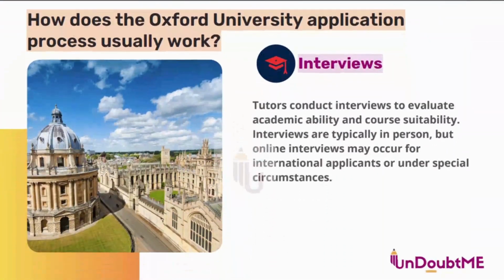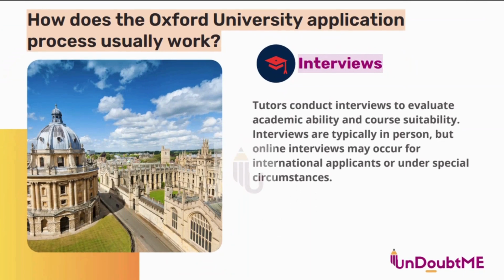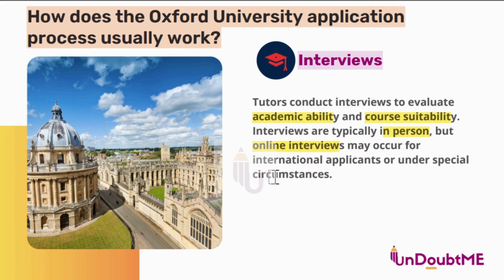Next is interviews. These tutors, which I was talking about in the previous part, take interviews to evaluate how good you are in your academics and how suitable you are for your course. These are typically in person, meaning you have to go to the university, and in some cases, for a few courses, it can be online as well. So you can check as per which course you are applying for.